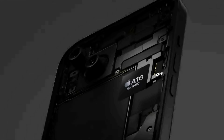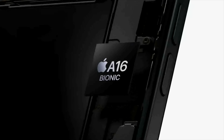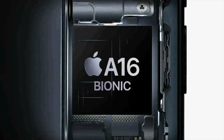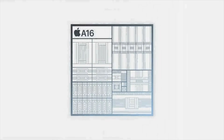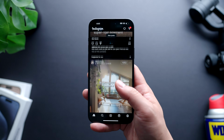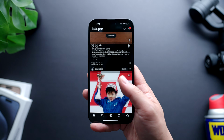So let's talk about how the iPhone 15 has done from a performance standpoint now 10 months later. This phone is rocking Apple's powerhouse A16 Bionic chip, and it's not the fastest as it doesn't have the Pro next to its name, but it's still a beast in its own right. As to be expected, the iPhone 15 has given me no lag or performance jitters when it comes to navigating apps or the operating system.